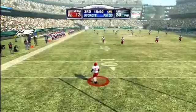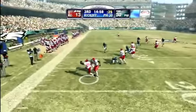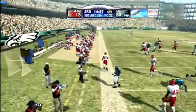Here's the kick. Charles takes it from the 6. Goes out of bounds at the 22.